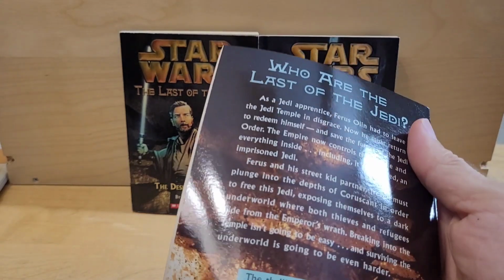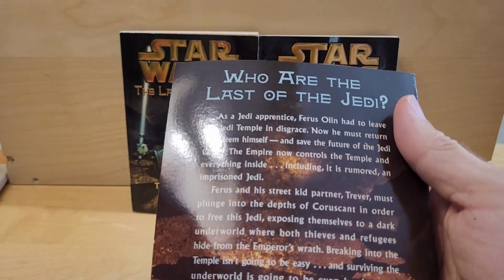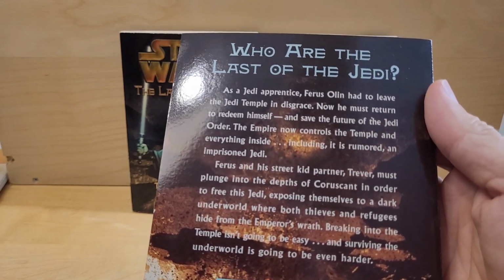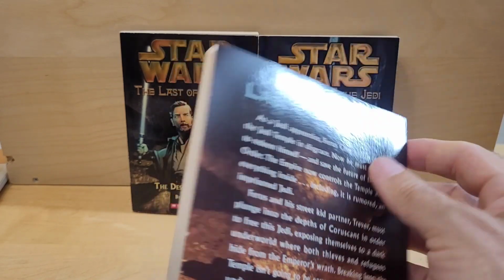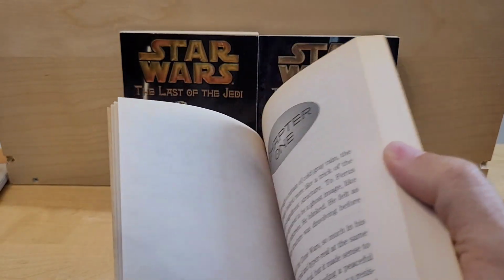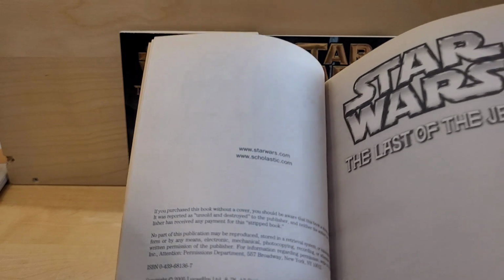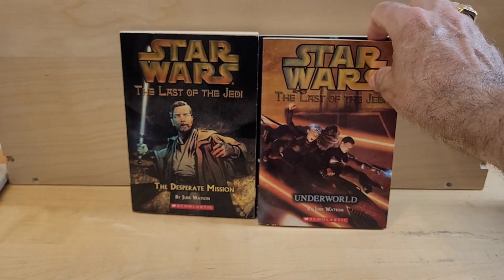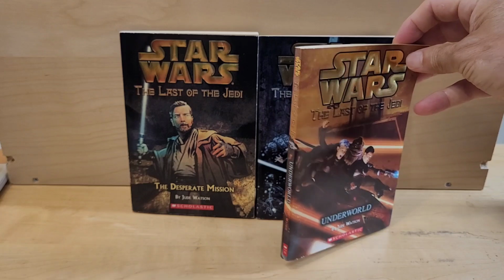And it features some of the characters that appear. There's Ferris Olin, the Jedi Apprentice who escaped, and his street kid partner Trevor. All right, that's from 2005. So that's number 3.